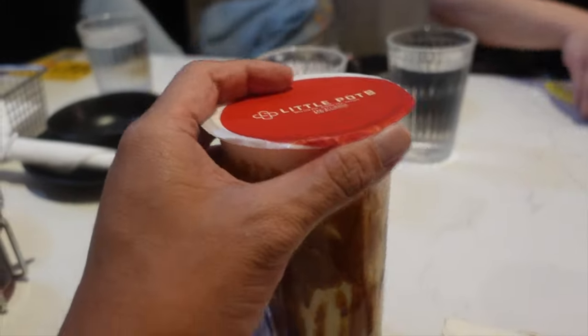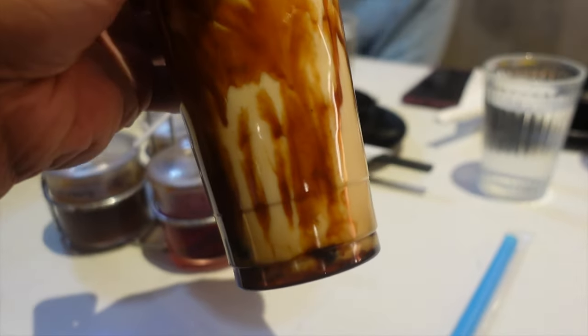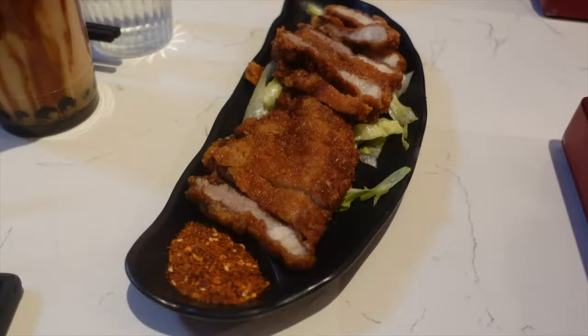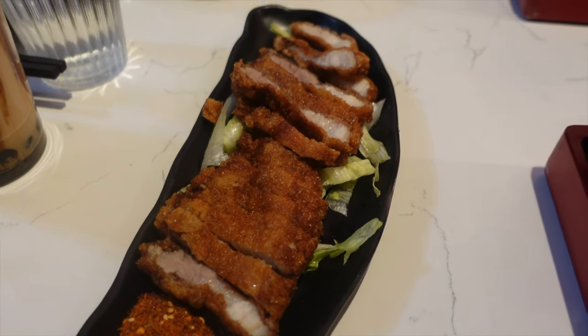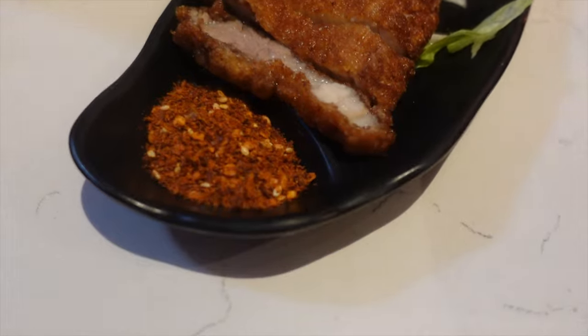I got bubble tea. This one has bubbles. Brown sugar sweetness. Cheers. Dang, that's sweet. Of course, we got pork belly for our appetizer. Look at that. That looks pretty good.